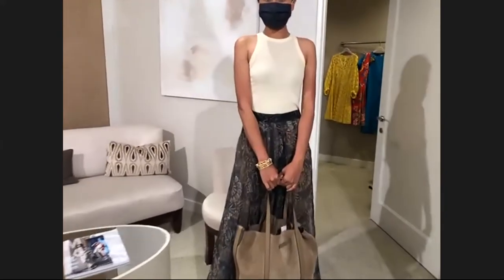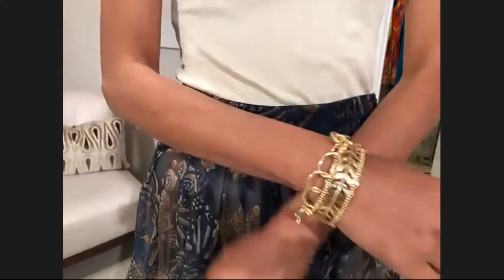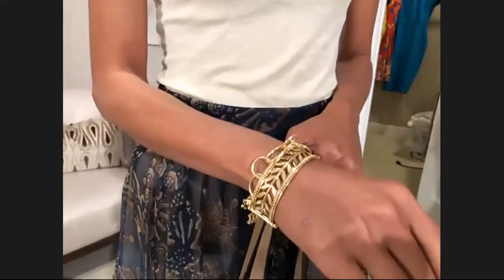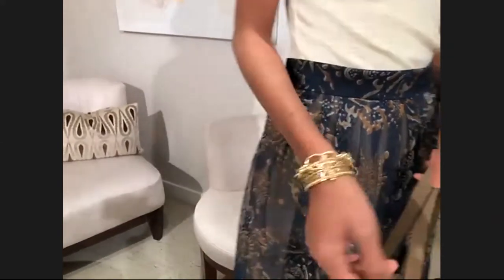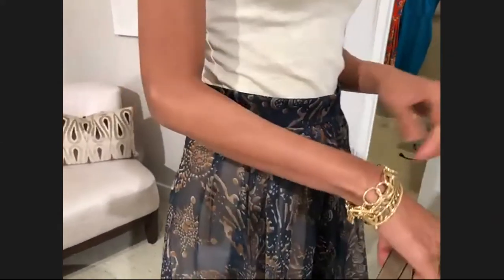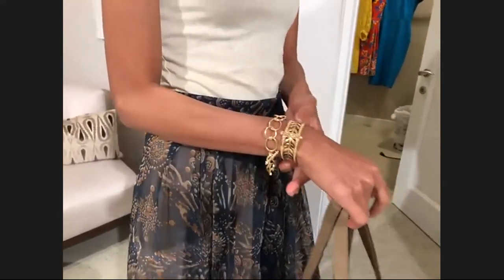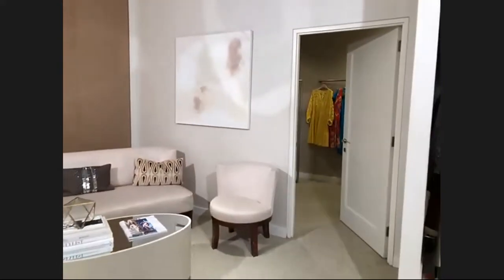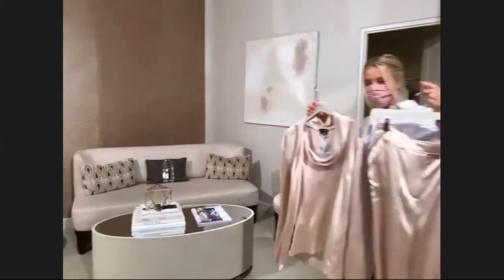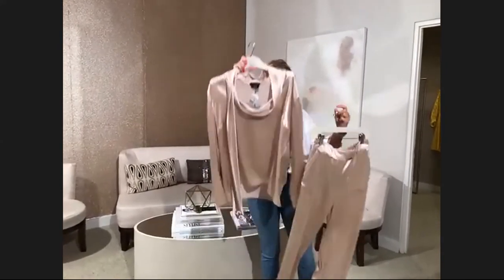Excellent. What's her jewelry? Her Temple St. Clair bracelets. You've got the 18 karat yellow gold vine cuff, which is a classic. This is a great piece. Love mixing it with a chain link bracelet. Pretty. Excellent. Thank you.